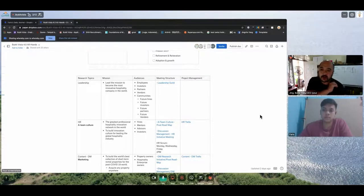So what we're trying to do here through the orientation is to explain a little bit about how this garden, as an analogy, works and where you can find the best place to express your ideas and grow your ideas, and by doing so, help the company become more innovative and drive our mission to become the most innovative hospitality company in the world. Okay, all right, so let's go ahead and begin.